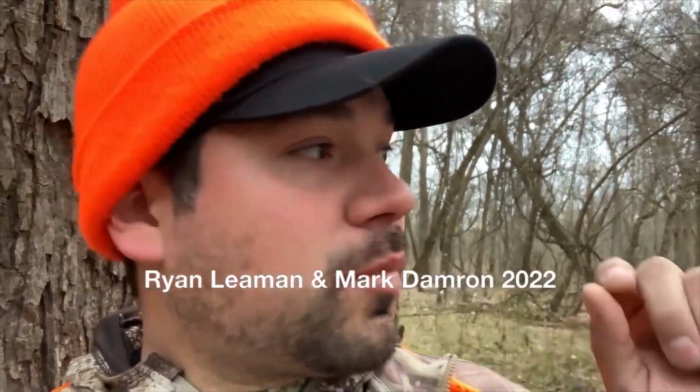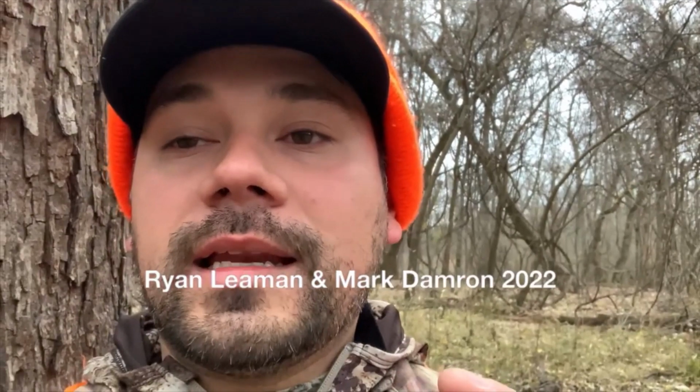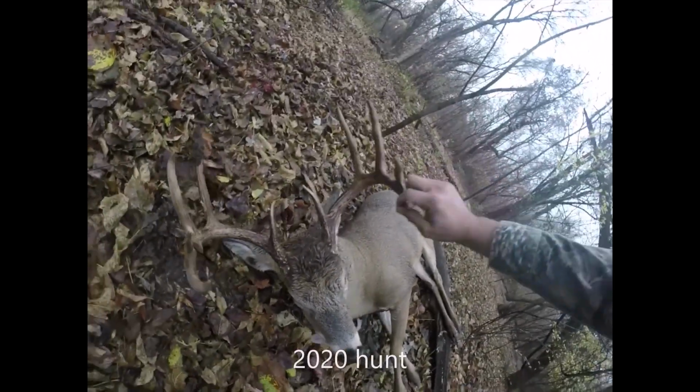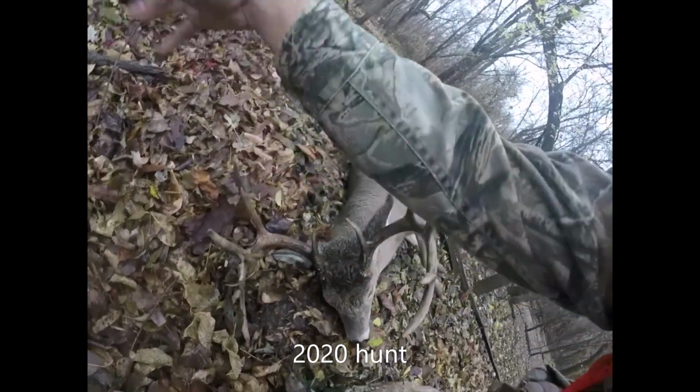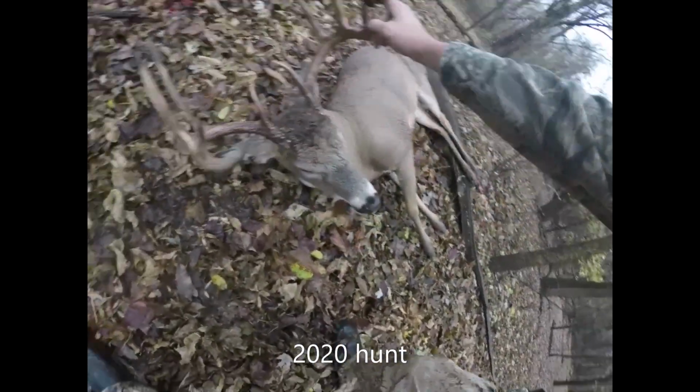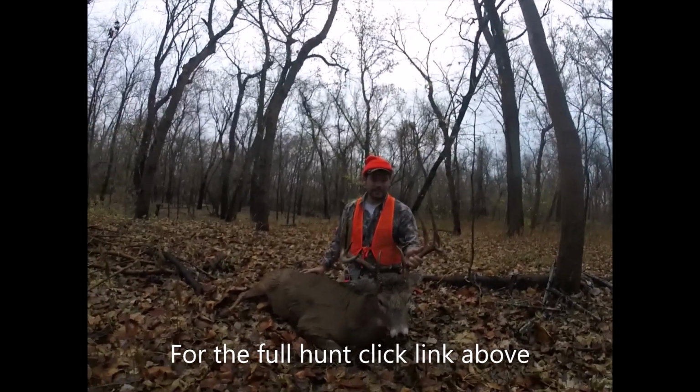I've got my buddy Mark Damron with me. He's probably about 300, probably closer to 400 yards from me. He's back that way. So we walked in and he's sitting where I killed that big 10-point a couple years ago. Big old Missouri public land buck. Big 10-point.